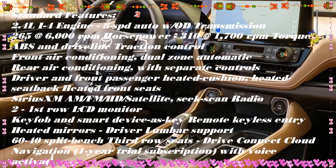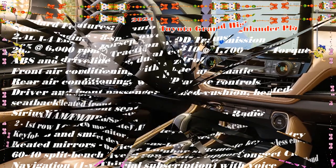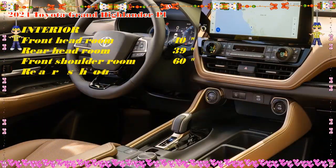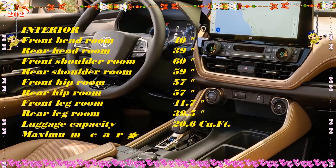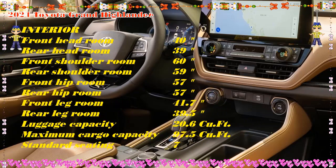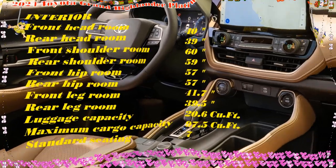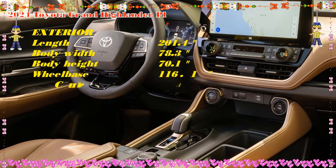Powertrain. Under the hood is a 2.4-liter turbocharged four-cylinder that is putting out 265 horses and 310 pound-feet of torque. It is mated to an 8-speed automatic, and my tester is all-wheel drive. FYI, it also comes in a hybrid, and the Hybrid Max, which I have loved in the Crown, the Tundra, and the Sequoia. The Hybrid Max is more about horsepower than fuel economy.